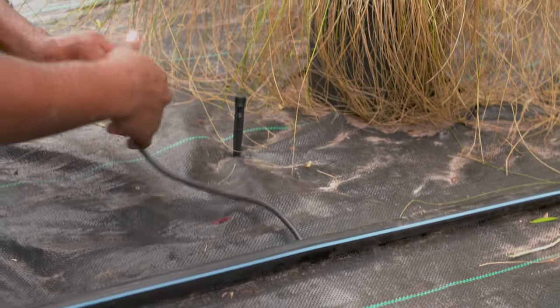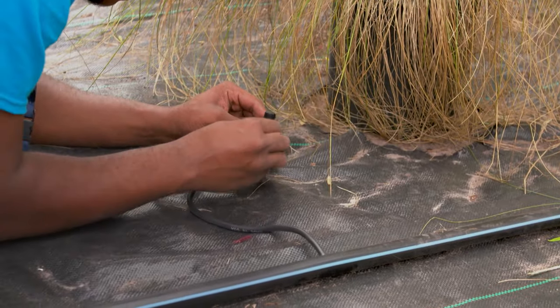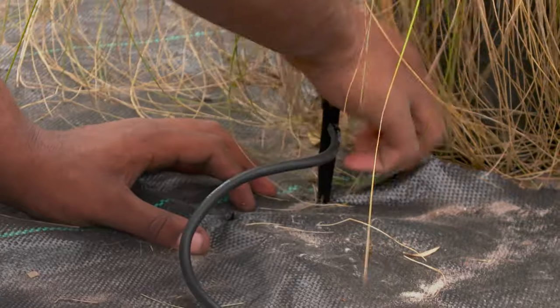People want to be responsible with their watering. Almost 70% of our water goes towards irrigation. Yeah. In the summer, it's almost 90%. It's a lot of water.